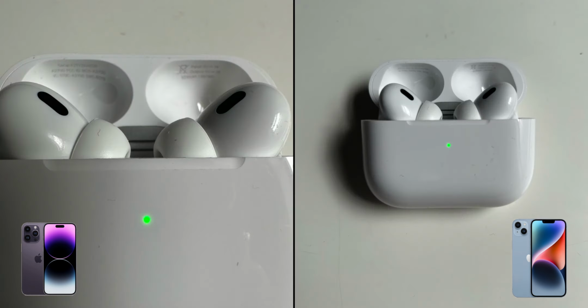And finally, we have a picture of the new AirPods Pro 2. Again, it's the same story where on the right, you can get decently close, maybe a couple inches from the AirPods, but on the left side, it's almost like you can read the text inside of the casing.